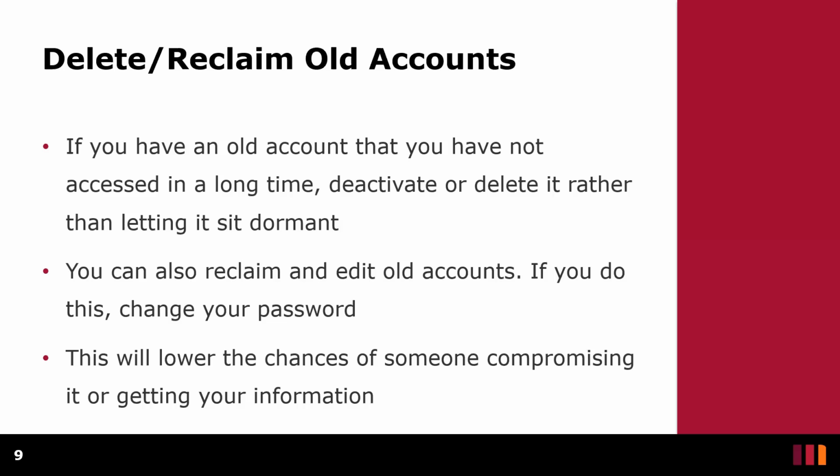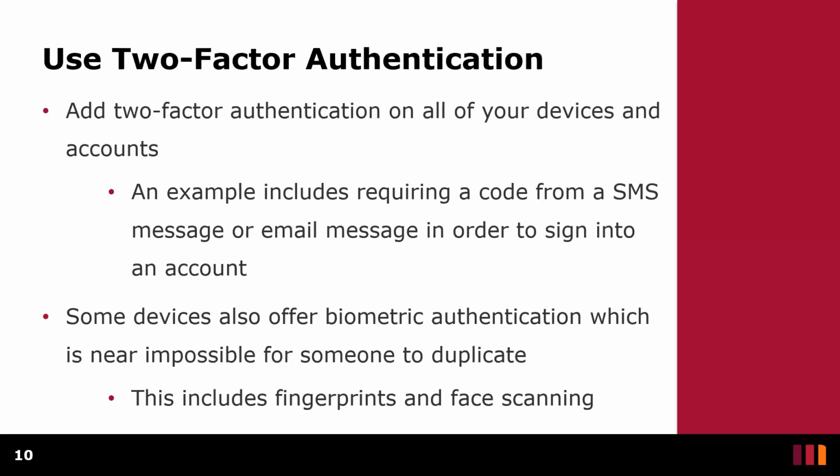If you have an old account that you have not accessed in a long time, it is important to deactivate or delete it rather than just letting it sit dormant. You can also reclaim and edit old accounts, and if you do this, please change your password. This will lower the chances of someone compromising the account and getting your information.